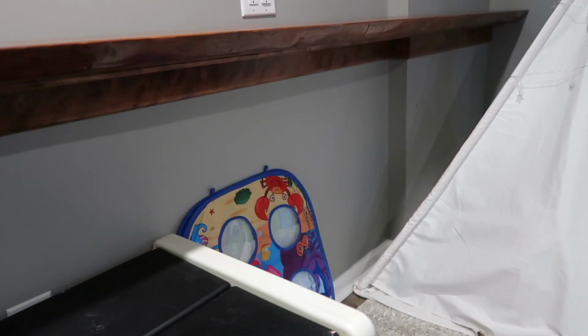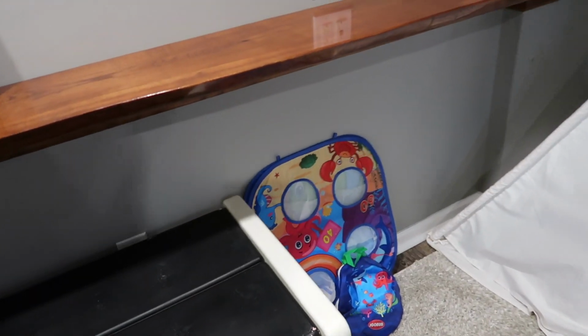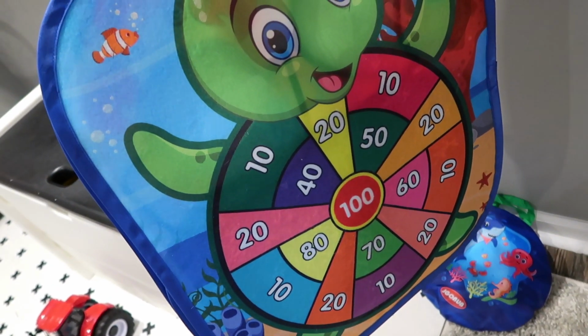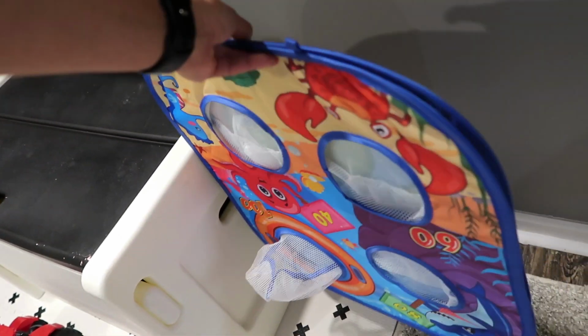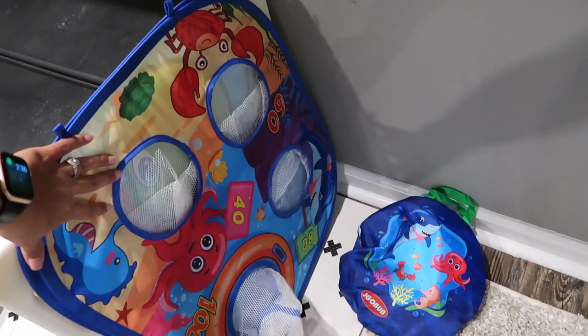And then he got one of these gifts from Shane's aunt. It's pretty cool. It's a pop-up cornhole as well as a dartboard. So on the other side, it's all Velcro, and you can throw at it, and he loves doing this. And it's nice because you can roll it up and put it in that bag. But I figured it's small enough you could just leave it out like that.